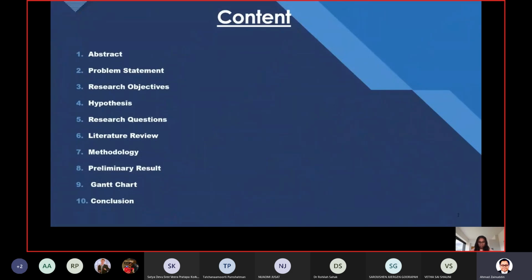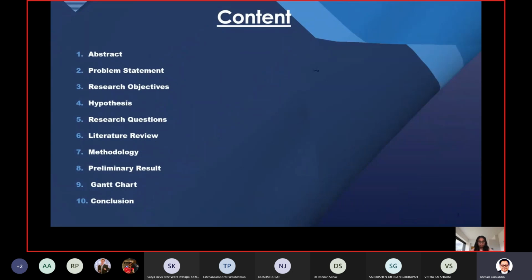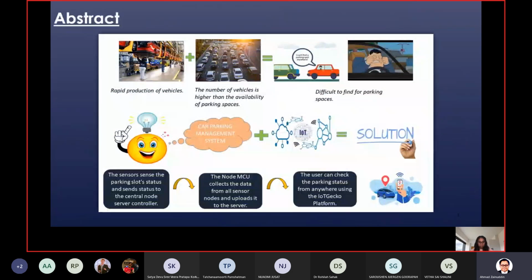These are the topics that will be covered during my presentation. Abstract. The figure that I have included here is the graphical abstract of this car parking management system. The rapid production of vehicles and their usage in recent years has led to a severe issue of finding vacant parking spaces, and this issue occurs particularly in modern cities. This significant problem worsens especially during peak hours and on weekends. Therefore, developing a car parking management system will assist drivers in finding a suitable parking spot for their vehicles.